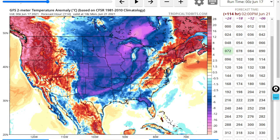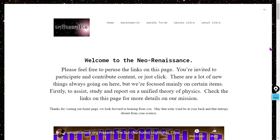And while we see a heat wave here in the northeast, we'll see a cold wave here forecasted for Monday, June 21st. The first day of summer is not going to be very summery in places like northern Florida and the central U.S. Yowzers. That's 12 degrees Celsius below normal. And up here, it's more like 20 degrees Celsius below normal. So some anomalous temperatures.